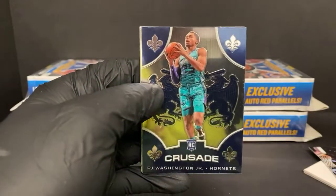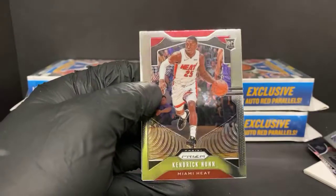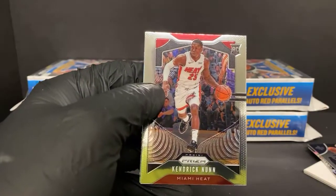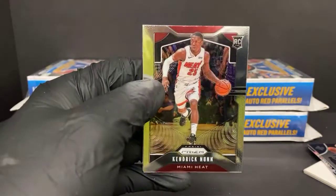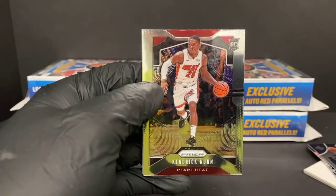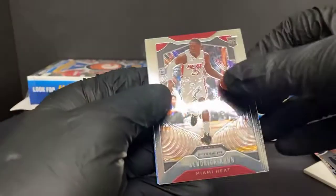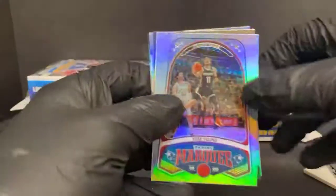We got a P.J. Washington Jr., Crusade. We actually have a Prism card. A rookie, Kendrick Nunn. Hey. This is his first Prism card. He was skipped on the first Prism release, so it actually looks pretty decent. Left to right center, he looks pretty good at least. And we got Tyler Herro out of Marquee.